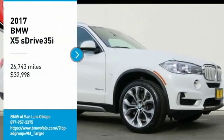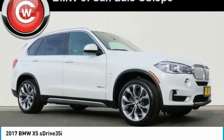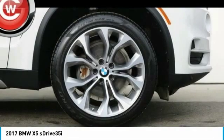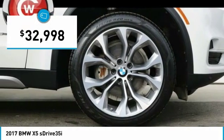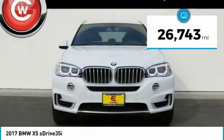We are pleased to show you the 2017 X5. The BMW X5 is an award-winning performance, space, and efficiency vehicle and is priced below $35,000. This vehicle has less than 30,000 miles.